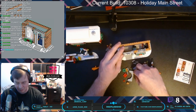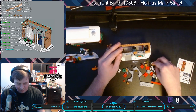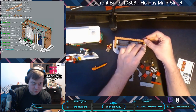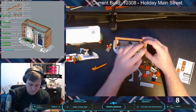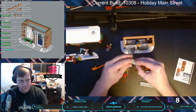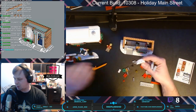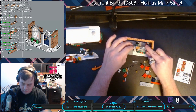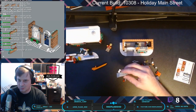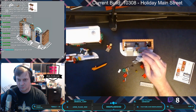Okay, our last brick. One by one. Archways. Oh, and then this guy. Is this in the prior step and I just missed it? Yeah. Okay. I wasn't even in the prior step. I was here. Okay, so I was a little behind there. My bad.